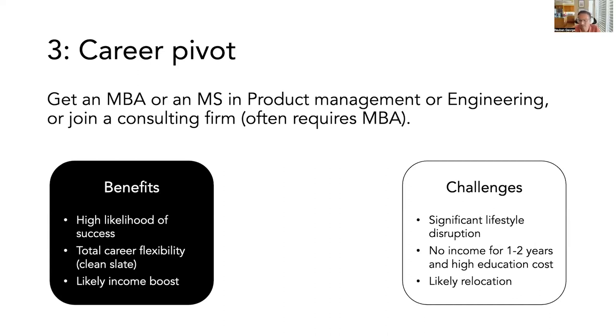And there is a significant lifestyle disruption. You're transitioning from being a full-time employee at a company to a student. Sometimes you might even be an employee plus student, like doing a part-time MBA, for example. And often that leads to a lifestyle disruption for a year or 2 years, or maybe even longer, depending on the program. There's also a likelihood of having to relocate, depending on whether you get a business school or master's program in the city where you live.